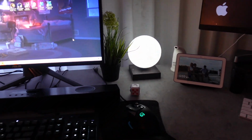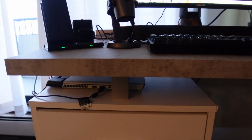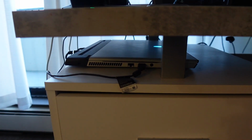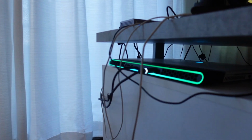All right, and this is my main computer area right here. So everything here is actually powered by my Alienware M15R2. So this is my main laptop. It's my main gaming laptop, and also just my main laptop in general. And you can see everything that it's connected to at the back here, right?